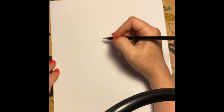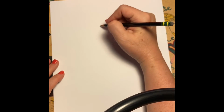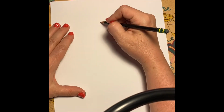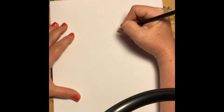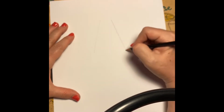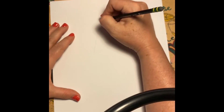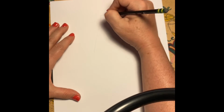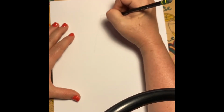All right, let's go ahead and get started on this beautiful building. We're going to start in the top section of our paper, just kind of in the middle, and I want to make two diagonal lines, almost like we were going to make a triangle, and then I want us to stop. Just about 2.5 inches or so, just guess. This does not have to be perfect, okay?